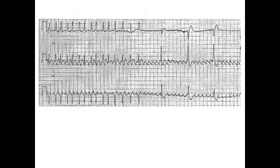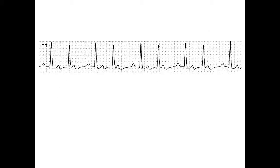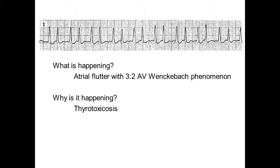What's lubricating it? I can think of only two things, catecholamines or thyroid hormone. Which is more common, pheochromocytoma or hyperthyroidism? I'm sure you will all say, of course, hyperthyroidism. That's why I was able to say this patient has atrial flutter with a 3-2 block just by looking at this. And we can say this patient must have a thyrotoxicosis.